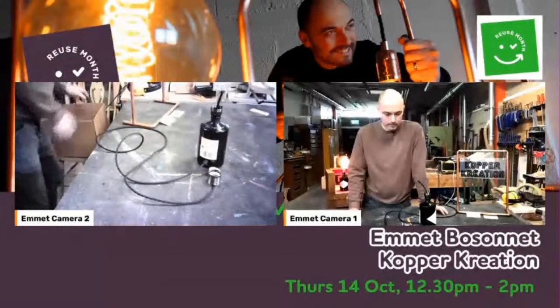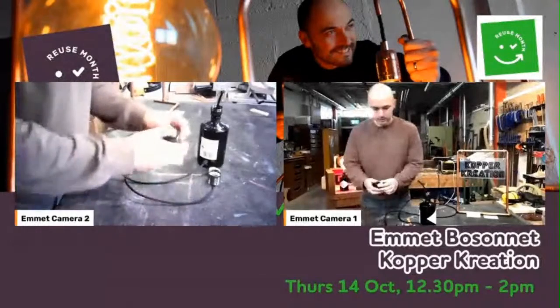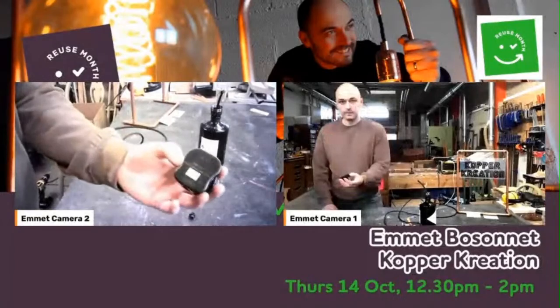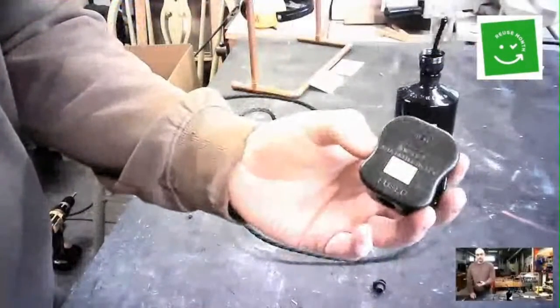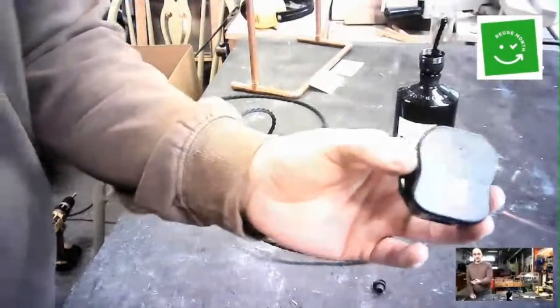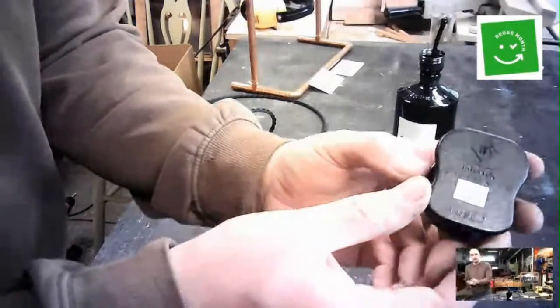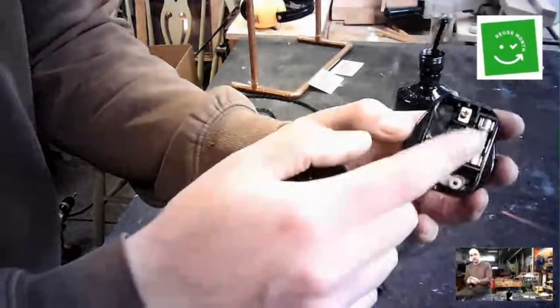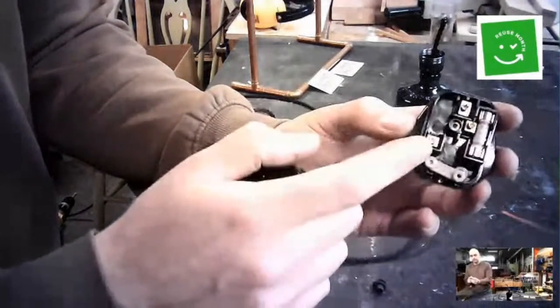So I'm going to take out some tools, lots of little bits and pieces. Oh, I suppose I'll show you the plug first. This is a standard 3-amp plug for lighting. There's a bit of reflection on it. You can see the outside casing, and the inside casing has a 3-amp fuse. You've got live, earth, and neutral.